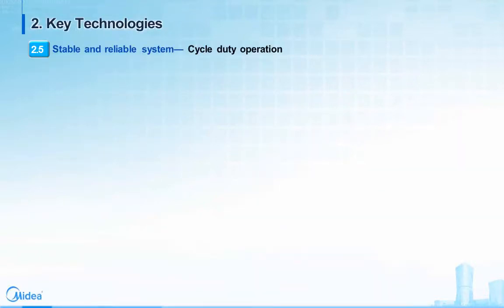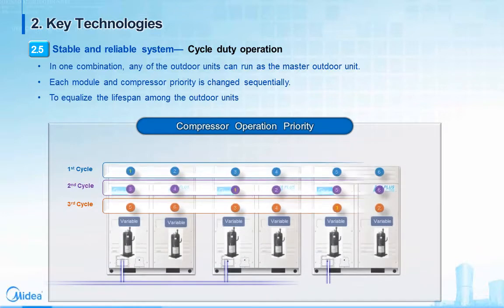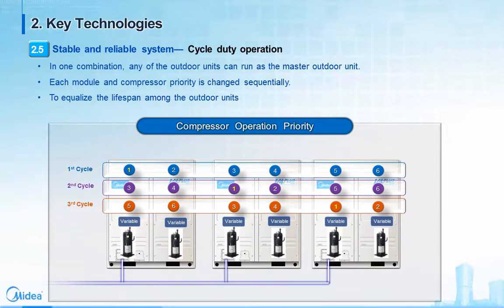The V4 Plus R series employs duty cycling. In a combination of outdoor units, any of the units can act as the master outdoor unit to equalize the lifespan of the outdoor units. The priority of each module is changed sequentially.